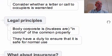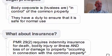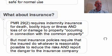Let's have a look at the legal principles. Well, they're fairly simple. The body corporate, and that is the trustees in practice, are in control of the common property. Very often, this control will be practically exercised by the managing agent. And these people have a duty to ensure that the common property is safe for normal use. But you may say, we have insurance. What about insurance? Let's look at that.